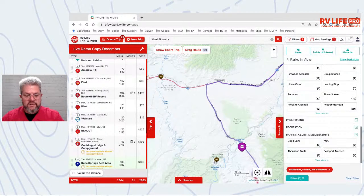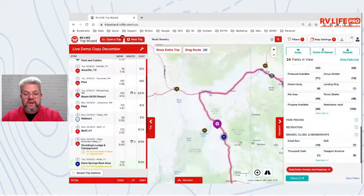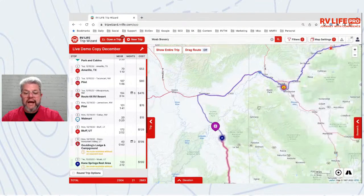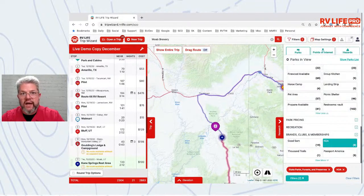See that? Now here's some state parks. Dead Horse Point and whatever this is right here, Green River. We can see on this page, I've got 3 state parks. Now these 2 are here because they are on my trip, okay? But from a filtering standpoint, I'm showing state parks. The minute I add KOAs to that, those 3 disappear. Why do they disappear? Because they're not state parks. They can't be state parks and KOAs at the same time. And so that's why they disappear.